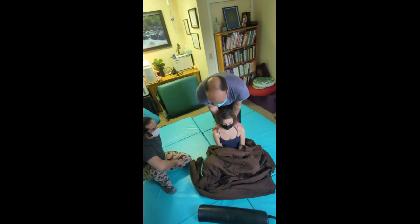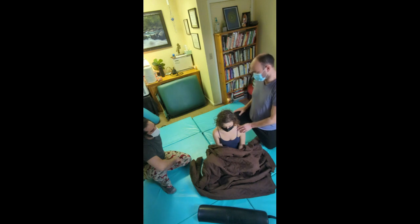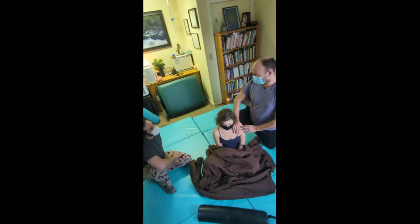If somebody's shoulder is a little more sensitive, you can come onto one knee, still with that brace, and use just less strength, I guess.